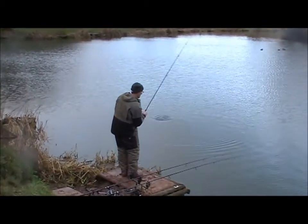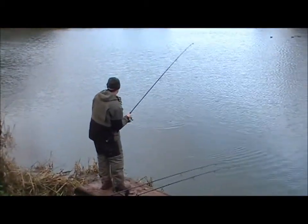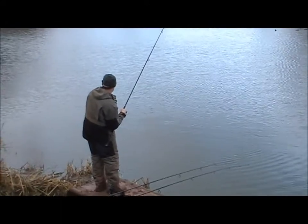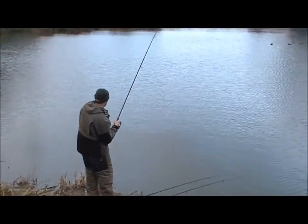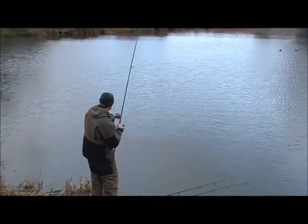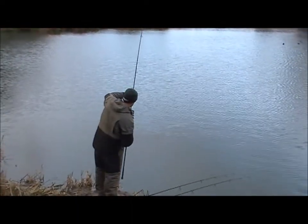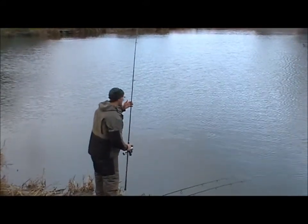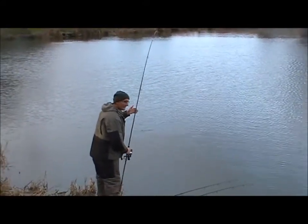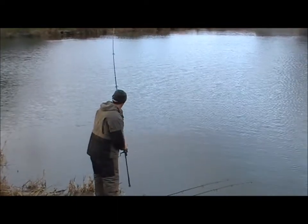Nothing of any size. The last 4 or 5 captures have all been around the 4 to 5 pound mark. So whether that big one's going to come along today, I don't know. But he ain't bothered one bit. The rod's sinking. And the rod's bending. About 4 on the zig again. Yeah, another 4 on the zig.